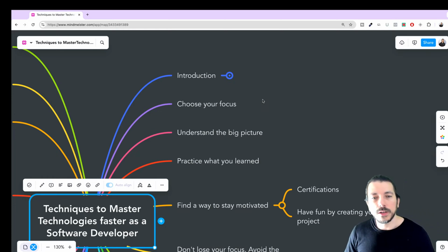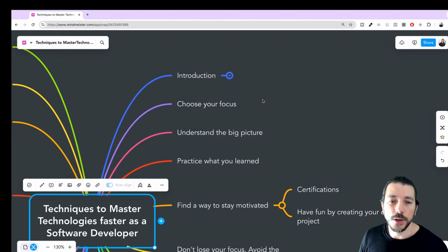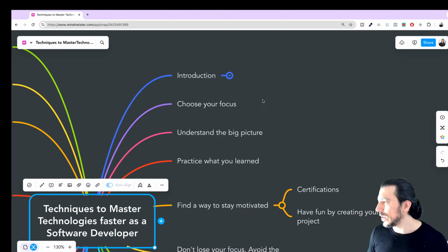And follow thought leaders and communities. So if you are on Twitter, follow Java champions, follow people you admire, and understand what's going on with technologies, because that will help you to know what's going on in the market, right?